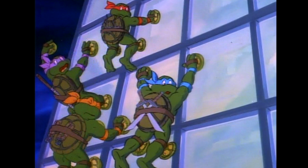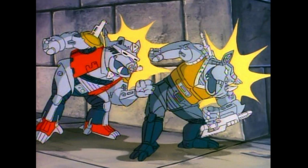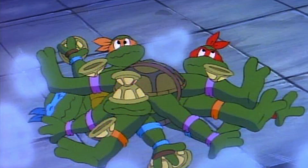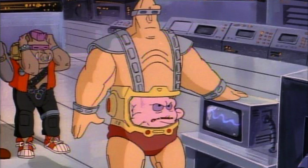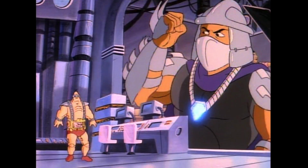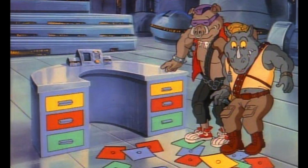The turtles try to scale the building, but they don't get very far because Super Bebop and Mighty Rocksteady ram into the side of the building, and that makes them fall off. Back at the Technodrome, Krang learns that the mesmerizer needs to be fixed. So he tells Bebop and Rocksteady to go grab a schematic disc, because he usually says schematic, but I always thought it would be schematic. So they have to grab a schematic disc and take it to the Shredder. Boy, how could this go wrong?